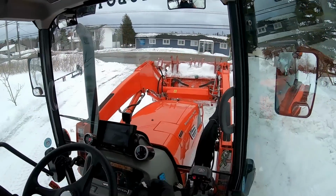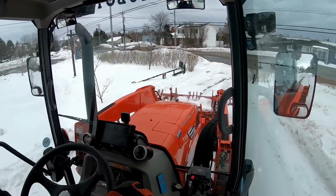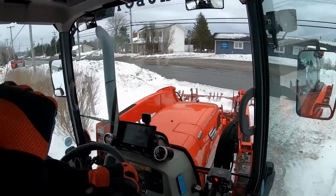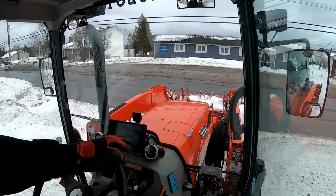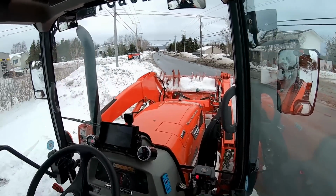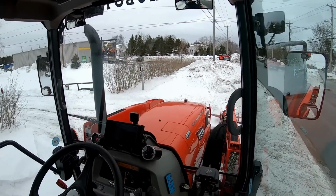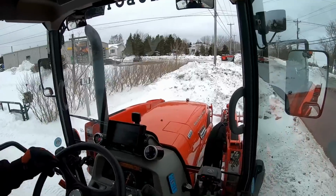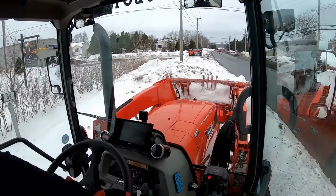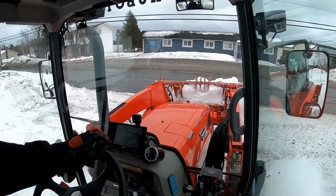Now, I know fellas who tried to soundproof their cabs, even in these, and I don't know why. I mean, we're doing a lot of videos with these tractors, and I think the sound quality and the video quality is probably as good as you're ever going to see it in the tractor. It is what it is.